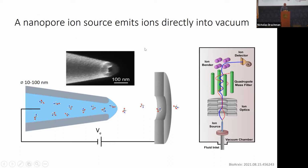So what we've done is create an ion source that exists on the same scale as those smallest droplets that I've just mentioned. These are just pulled quartz capillaries whose tips essentially constitute a nanopore with an inner diameter of about 30 nanometers. And here you can see an SEM micrograph of one of our ion sources. Now, using these nanopore ion sources, we can achieve ion evaporation directly into high vacuum from the meniscus at the tip of the ion source, getting rid of the need to use a background gas and evading the primary modes of ion transmission loss in ESI.